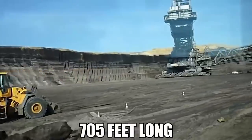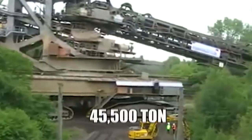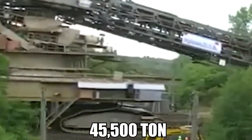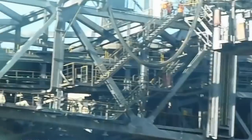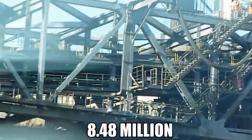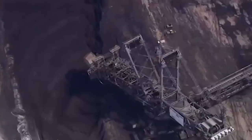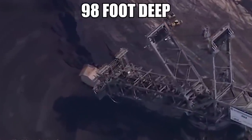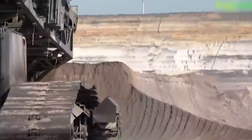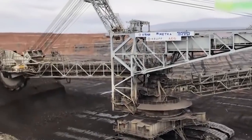At 705 feet long, 311 feet tall, and weighing 45,500 tons, this machine is a beast. It can move a whopping 8.48 million cubic feet of material a day, enough to fill a 98-foot deep football field-sized hull. So it's easy to see why it took 10 years to build this multi-million dollar monster.